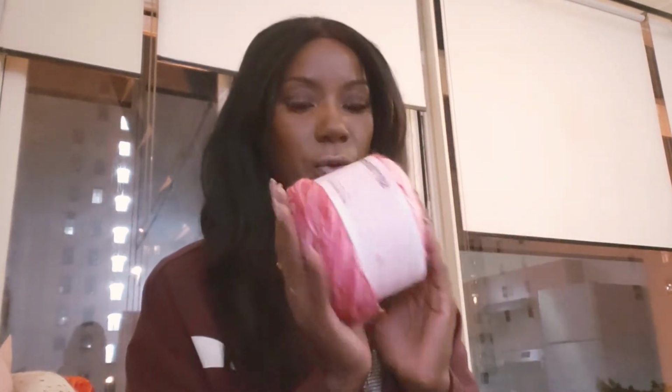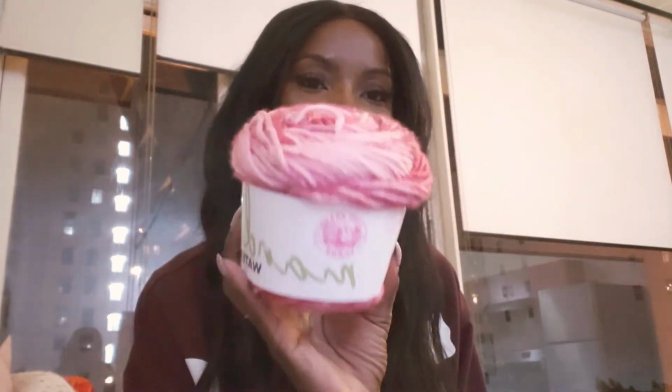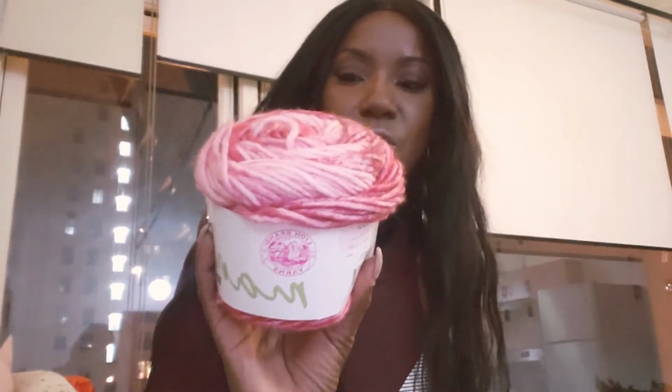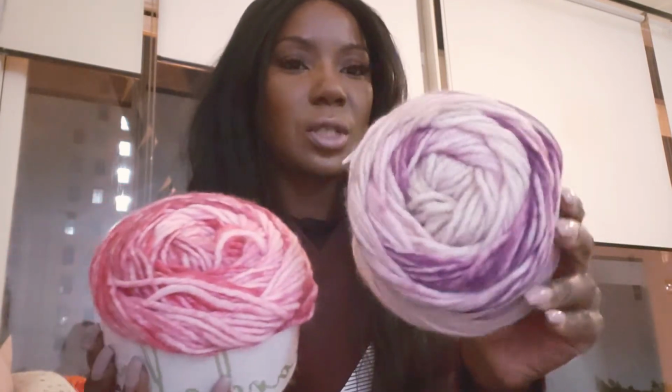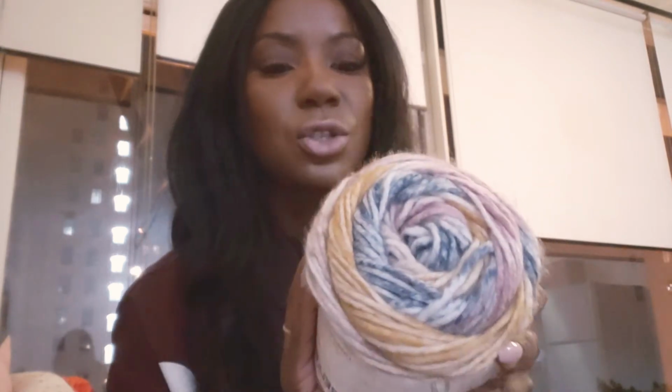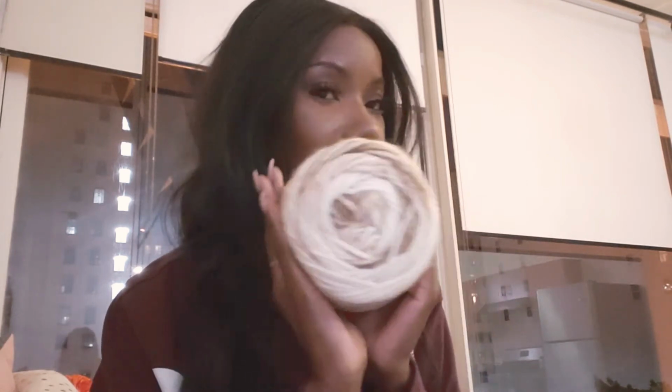I bought these at Joann's. This is the Lion Brand yarn, the Mandala watercolor. These little cakes are so cute. I got so many of these. I got this one, like a pink, a fuchsia magenta. And I got the one that fades from a lavender to a deeper purple to a slight pink to a beige. And I got the one that goes from a beige to a mustard to a blue. And then I'm a sucker for neutrals, so I got it in this beautiful brown beigey color.